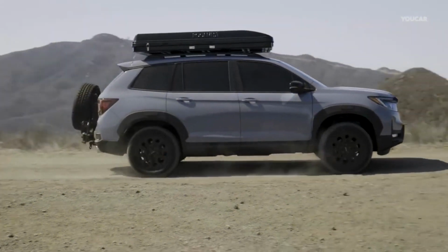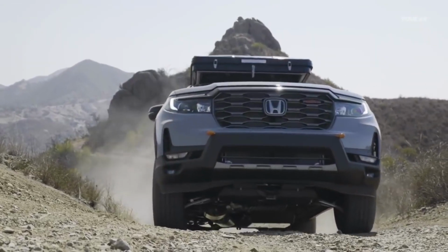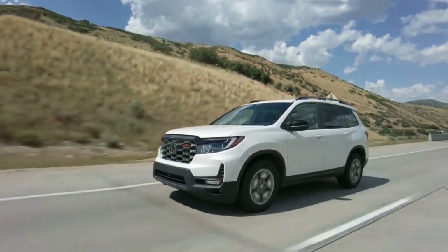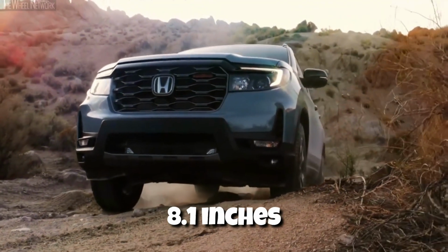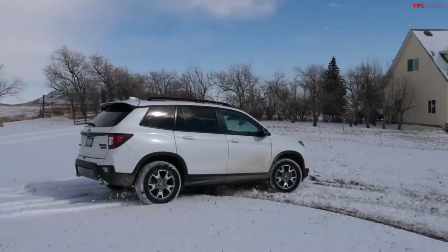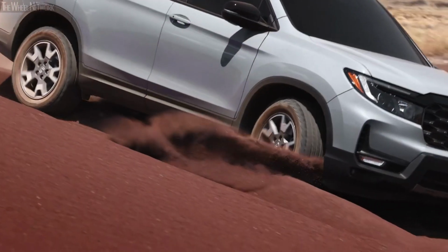If you're an adventurer at heart, the Passport Trailsport is your perfect match. For just $900 more, this off-road champion is ready to satisfy your adventurous spirit. It's equipped with all-terrain tires, an enhanced suspension, and wider tracks to tackle rugged terrain with ease. With a ground clearance of 8.1 inches and terrain modes to optimize performance, it's your trusty companion for those off-road escapades. While it handles easy to moderate off-road terrain comfortably, it's not a match for hardcore rock crawling. When compared to rivals, it offers a balanced off-road experience at an affordable price, an ideal choice for your outdoor adventures.